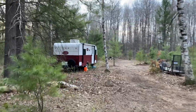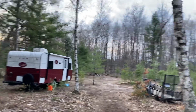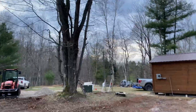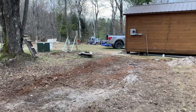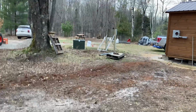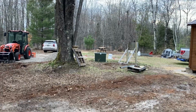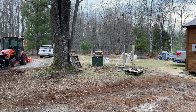This is one of our, she'll be staying here, a friend of ours, but she's also going to help out with the maintenance of the glamping units. And her trailer is going to park right here, so she'll be just right on the inside part of where the bathhouse is at.